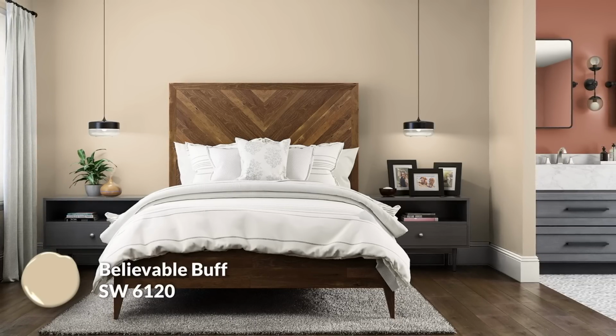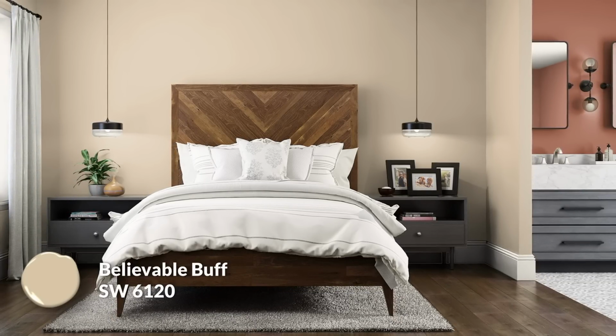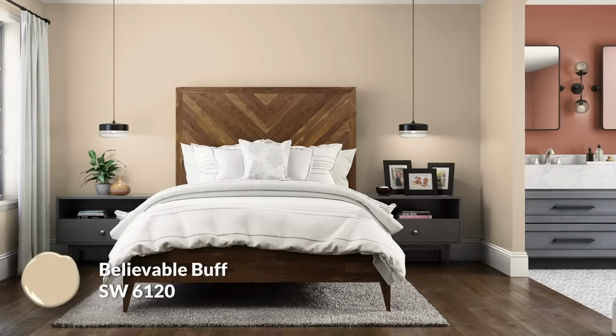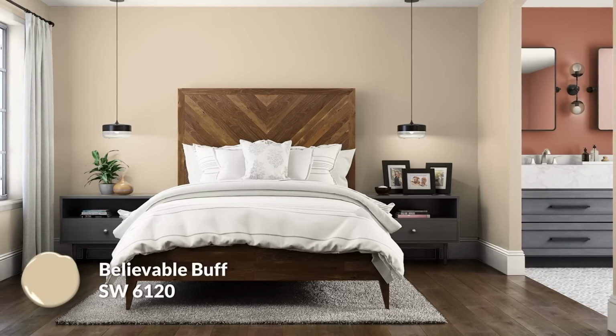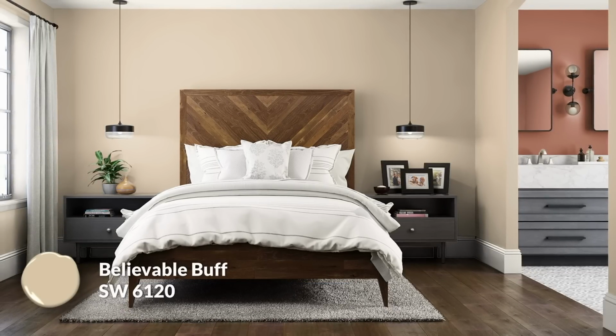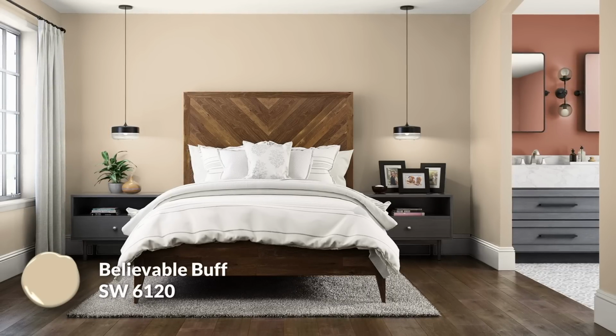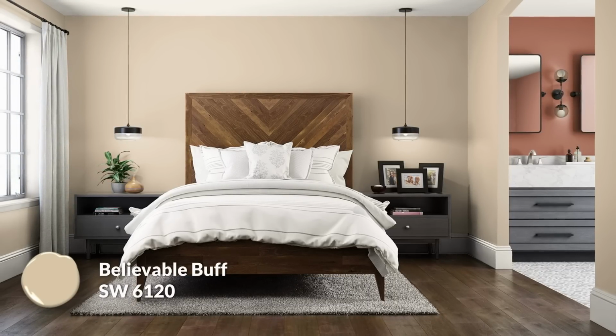So for a space that you're designing where you want the whole feel to stay nice and toasty, you can combine these two where Believable Buff is the main color and then Cavern Clay becomes that supporting accent color. Or maybe in connecting rooms like a living and dining room where you can have one color in one room and then the other in the other. There must have been an easier way to say that.